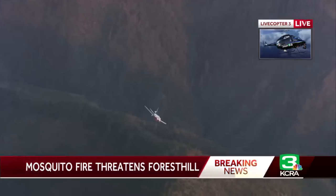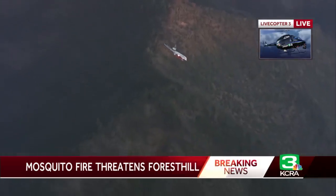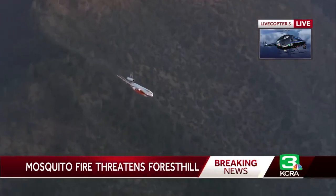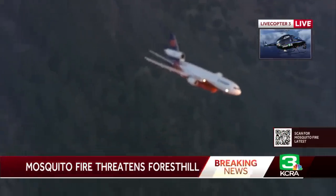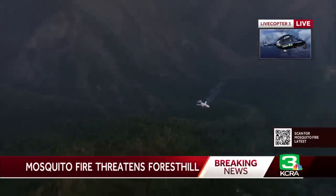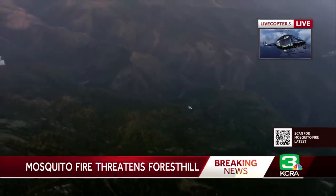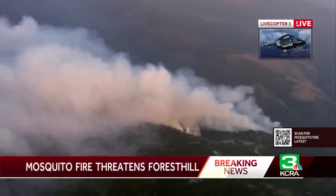But we did want to go back to LiveCopter 3, and as you can see, we're about 7 minutes from sunset, and they've still got the air operations going on. Latest numbers from CAL FIRE, 50,330 acres. Mosquito fire containment is actually up from 18% to 25%, despite what we have shown you today when it comes to the town of Foresthill and all the scary things that were happening around that.